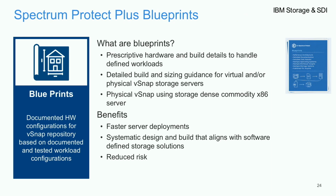And then I mentioned blueprints earlier. If you're not aware, blueprints are something that we do for many of our products with customers. It becomes especially important when you're talking about a software-defined solution where you have the potential to deploy on any sort of infrastructure, right? It could be different server sizes, different capacities, and so forth. So we put a lot of effort into testing around different use cases and different deployment sizes, and we give that guidance to customers.